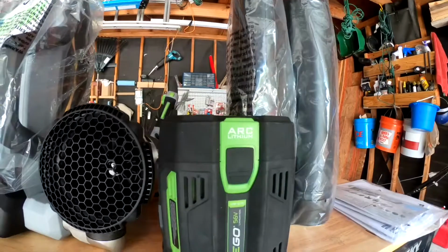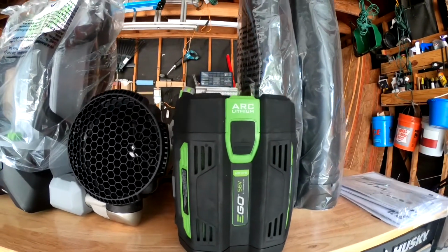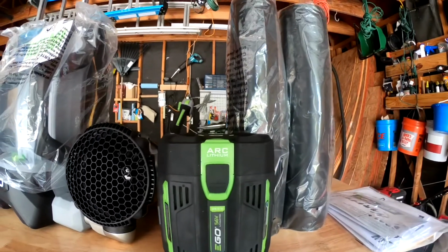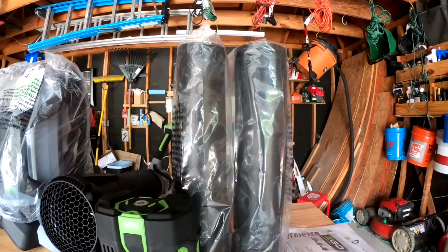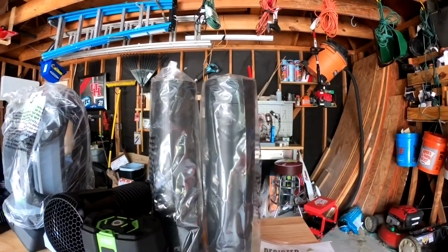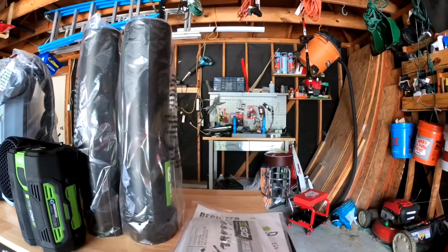I could say that this battery is a brick, but I don't think that would do it justice, because this battery is bigger than a brick. Again, it's 5 amp hours, 56 volts. I was very excited because of the 5 amp hours. That should give me plenty of power over an extended period of time.